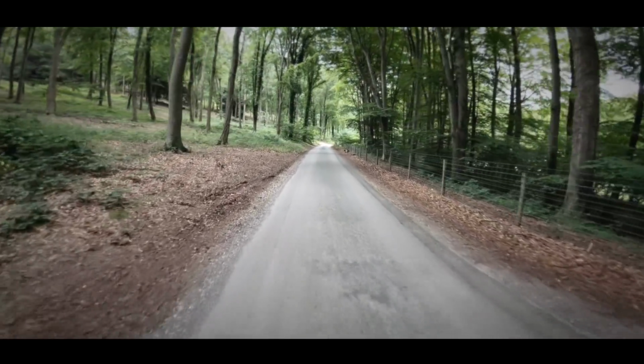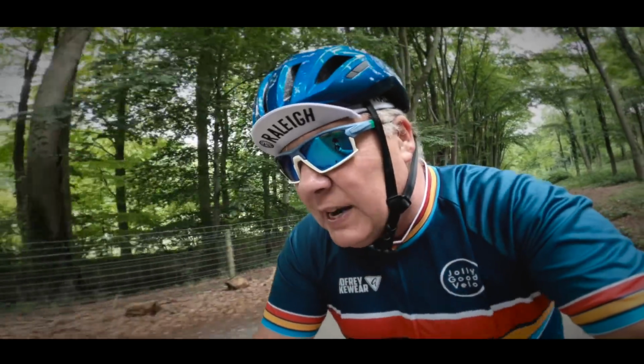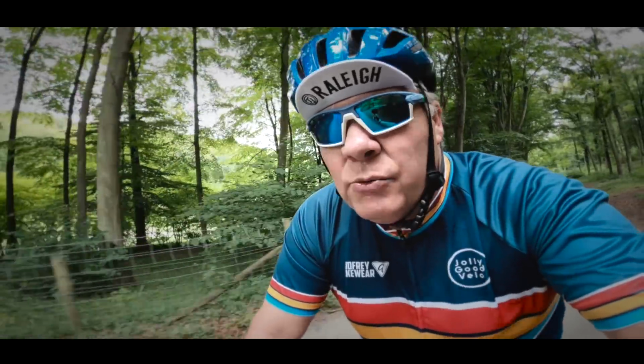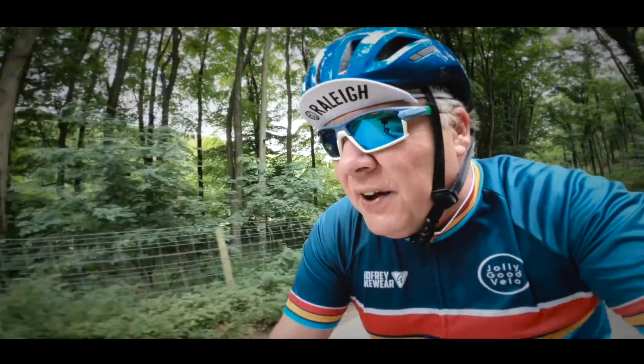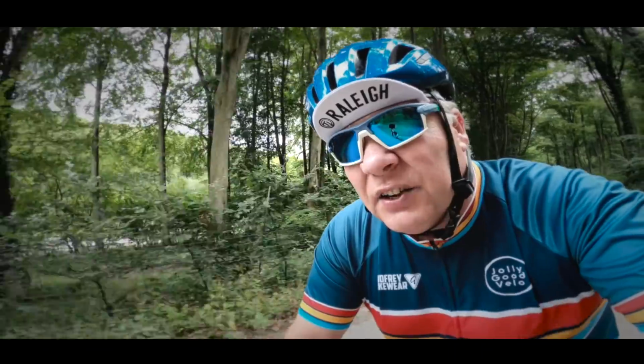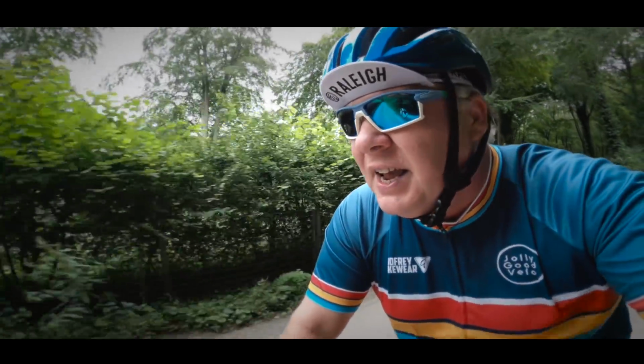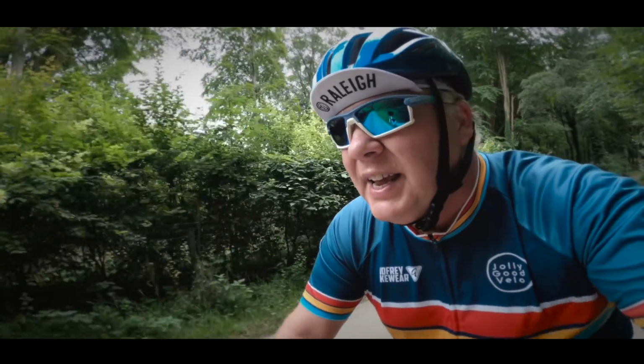I love this route. It's out the back of the Queen Elizabeth Country Park behind Butser Hill. Roads are dead quiet, very picturesque and just very pleasant to ride. A little bit challenging with the gradients, but it's an amazing route.